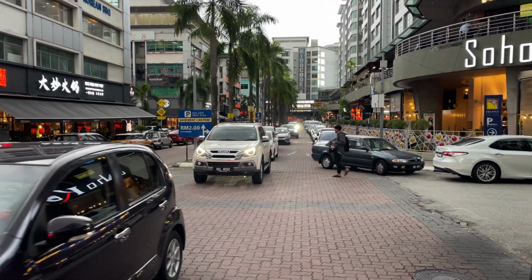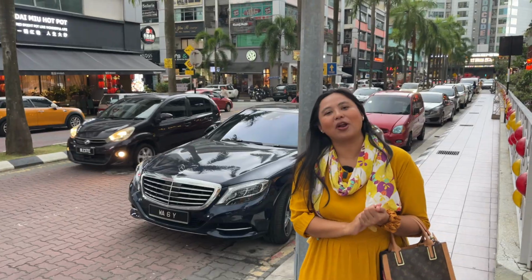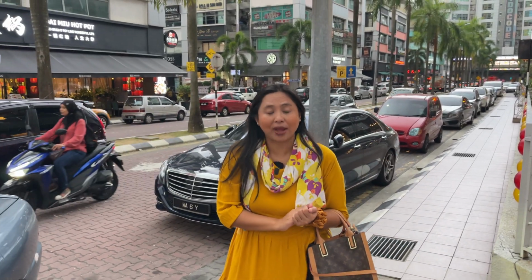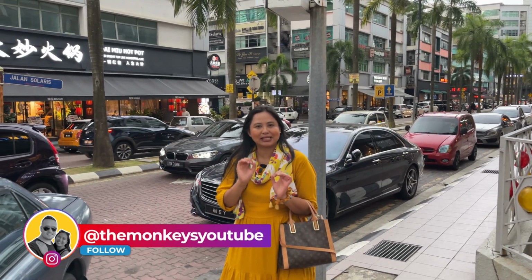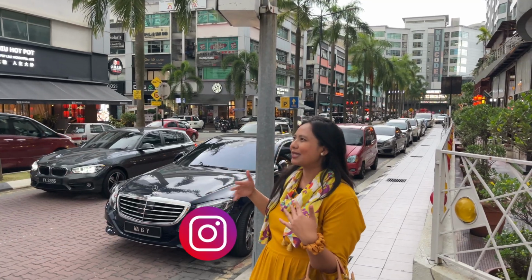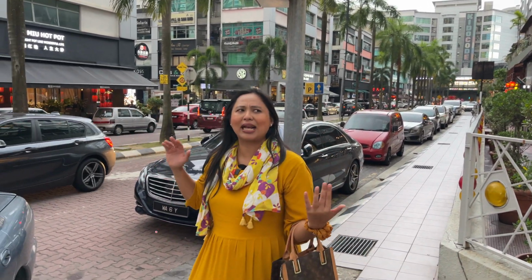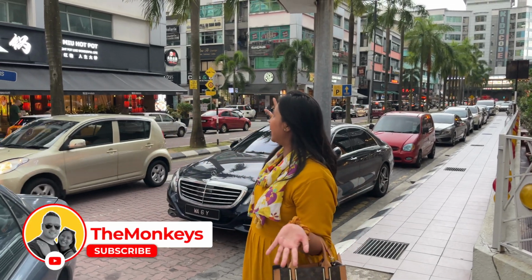Looks alright. I'm gonna tell you for the first 5 minutes what I'm doing here. Solaris Mount Kiara, here we go. Solaris Mount Kiara is also famous for the expats coming from South Korea, Japan and Singapore. As I read on Google, there are so many Korean shops and Korean restaurants around in this area.